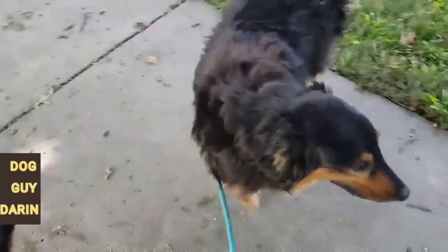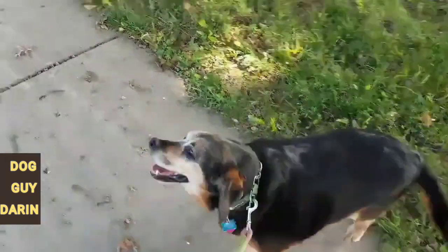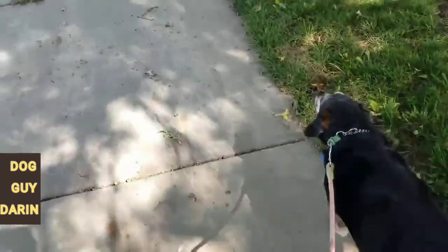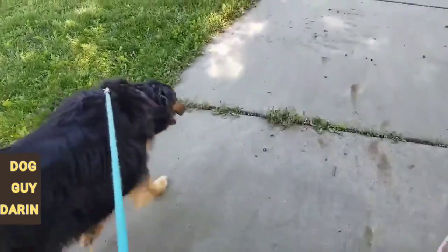Oh, Puck's sitting. You know, they think I have a treat, so we're not gonna get very much walking done this way. Let's go, guys, let's go. Let's go walking. Let's just tell the people that we are having a good day out walking.